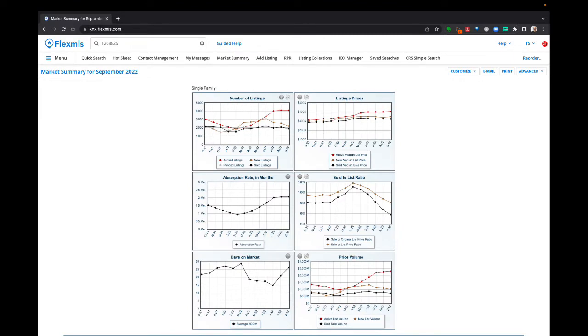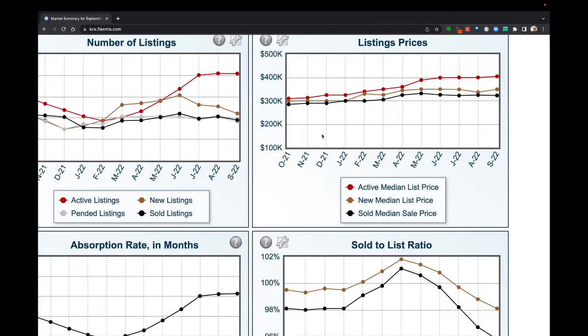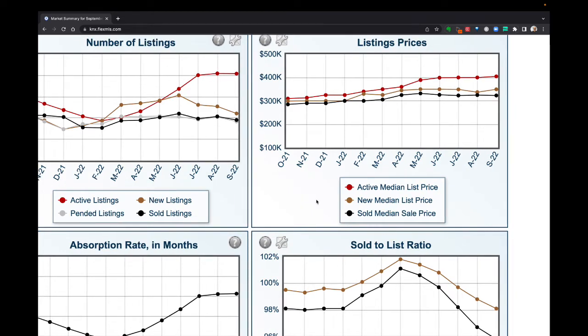Okay, this chart here is the active data for all of East Tennessee single-family homes. The numbers we want to look at that are important are the listing prices, to see what listing prices are doing over time. We want to keep an eye on what's happening down here at the end, because this is August and September, what has happened over the last few months. You can see that it was trending up, up, up, until about April.